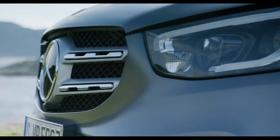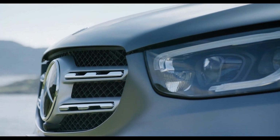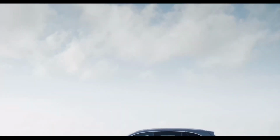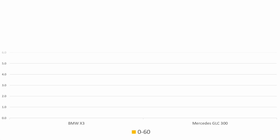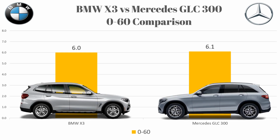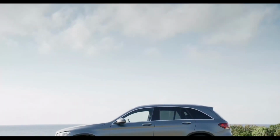Now that we know the power and weight, let's talk about what those two figures affect the most, and that's acceleration. The BMW X3 accelerates from 0 to 60 in 6 seconds flat, and the Mercedes GLC in 6.1 seconds. Considering that these two cars are almost 4,000 pounds with less than 300 horsepower, 6 seconds is pretty decent.